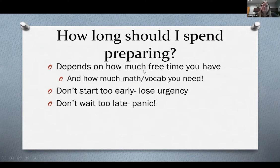And so then now the next question might be, how long should I spend preparing for the GRE exam? That's really a personal decision for our students because it depends a lot on how much free time you have, how much math you might need. If it's been a while since you've taken a math class, you might need to spend a little more time remembering how to find the area of a triangle, which may be something you haven't had to do since high school or maybe even middle school, or how much vocabulary you may need depending on how much reading you've been doing for your major.